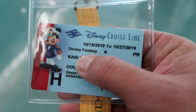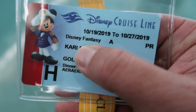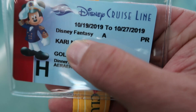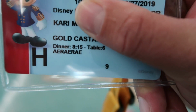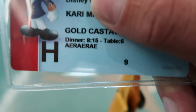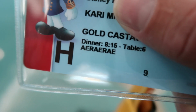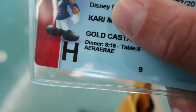So on the card, this is the information. Obviously at the top are the dates of our cruise, and then the ship. The P and R actually stands for, because we are doing Disney transportation to and from the port, the P is for port, the R is for resort, because even though we don't want to think about it, after our cruise we're going back to Disney World. Then obviously the gold Castaway, that's our club status, and dinner is at 8:15. We're at table 6. The bunch of letters below it, that's going to be our dining rotation. So tonight we will be at Animators, then Enchanted Garden, then Royal Court, Animators, you get the point. The H, that is our lifeboat station. Yep, so that's where we'll go later at the muster drill. We will find where H is.